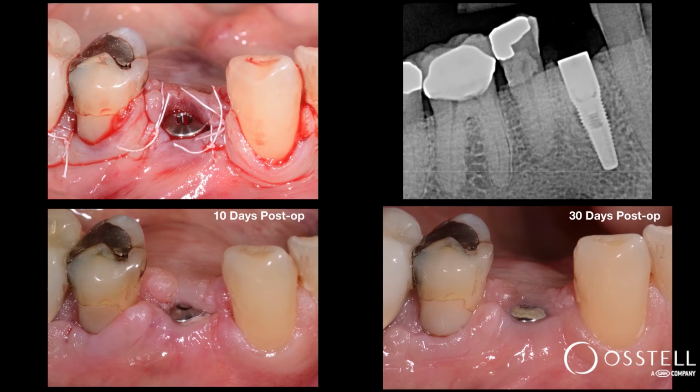Site was sutured. You can see how it looks at 10 days post-op. The soft tissue wound healing is excellent in this patient. And at 30 days, it is still consistent with someone who would seem to be fairly well controlled in their glycemic observations.